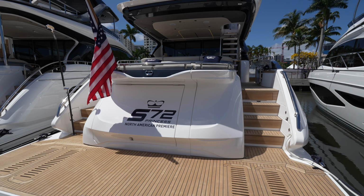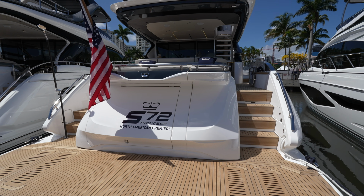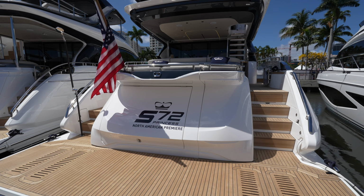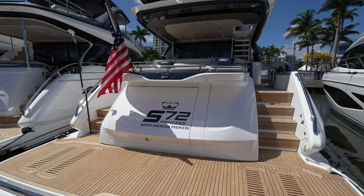If you're looking for a yacht that gives you the beautiful styling of an express cruiser with the functionality of a flybridge, the Princess S class might be the class for you. The yacht in front of us, making its North American debut, is a Princess S72. The S72 is the second largest in the class behind the S78.